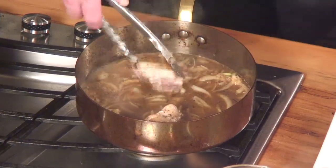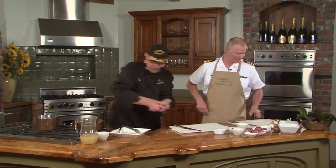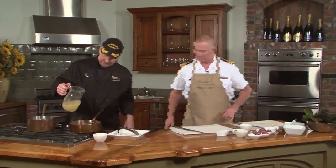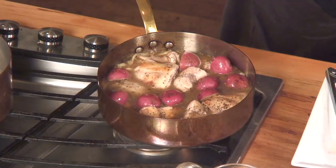So that initial portion you did with the rabbit, that's the braising? That's the browning. Braising is the combination of the browning and the cooking in the liquid. So this is now where we're braising. We'll throw the potatoes in, and these can just go scattered across the top there. And then we'll give it a little more chicken stock, just enough so that they're not completely covered, just about halfway.